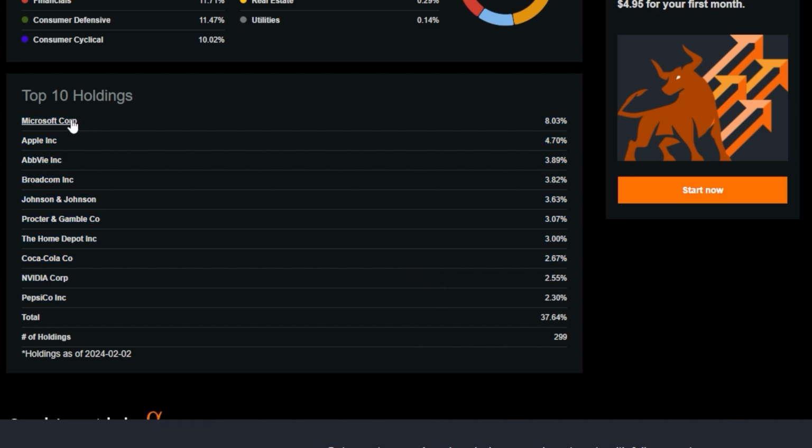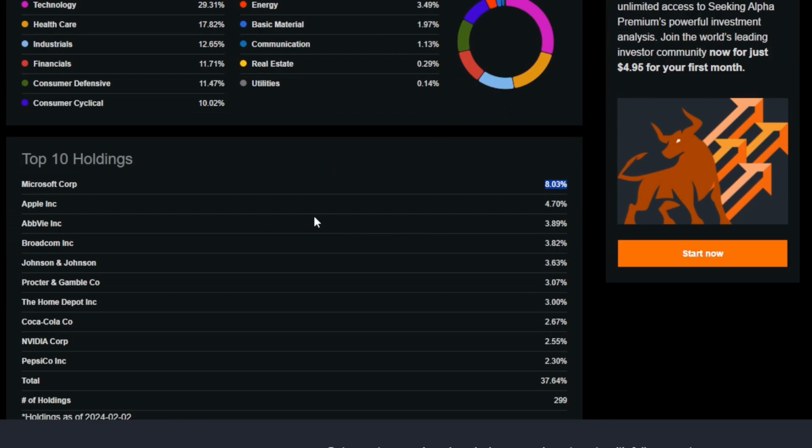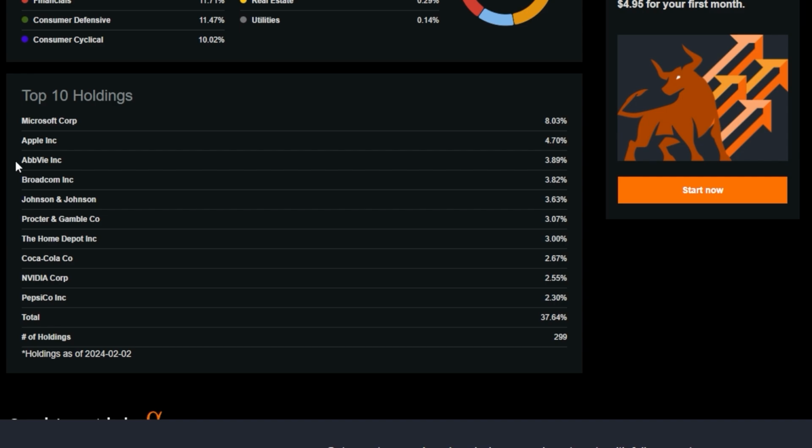But names like Microsoft is definitely a stock that I have held on its own, and Microsoft is 8% plus of this entire ETF. So this ETF is very exposed to Microsoft and Apple, for example, which I absolutely love, considering I'm very bullish on both of these. The ETF is also made up of a large portion of AbbVie. We have Broadcom, Johnson & Johnson, of course, Procter & Gamble, the Home Depot, Coca-Cola, Nvidia, Pepsi, and others.